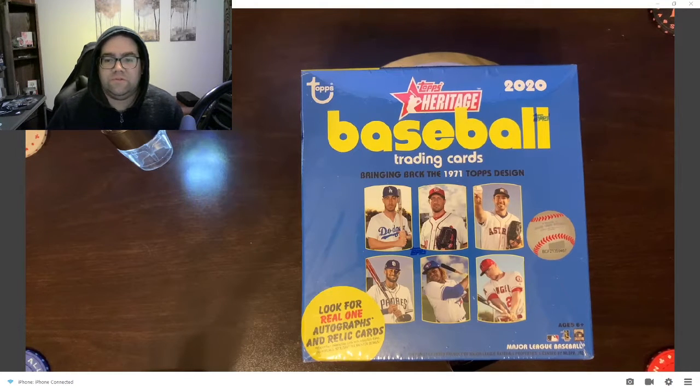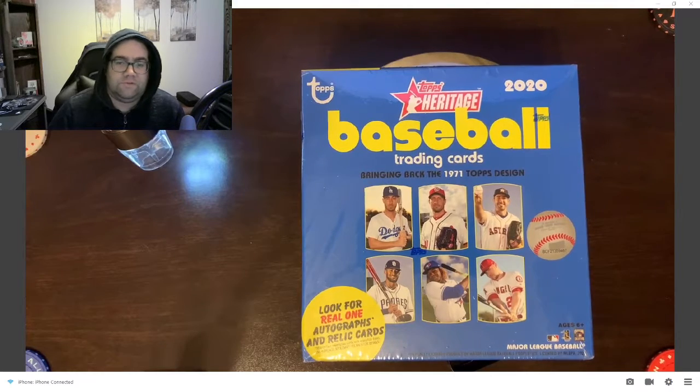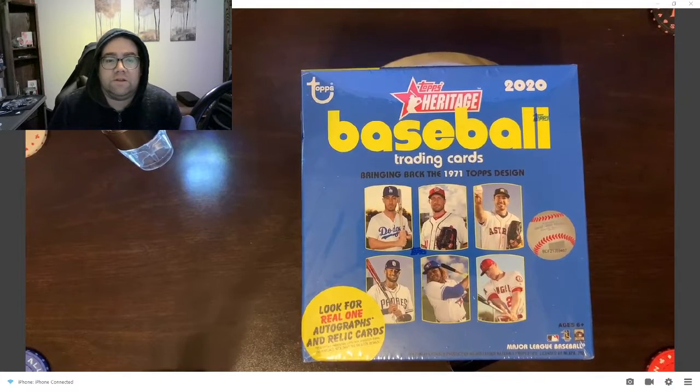So, Topps Heritage. Our buddy Joel pointed these out to us. These are really good looking. This is essentially the series one of this. There's Topps Heritage High Number that recently came out that has the Luis Robert for this year. Robert's not in this. Who is in this that we would like to see? Jordan Alvarez, Bo Bichette, Grisham, Lux, Arozarena with the Cardinals back then before being traded, Kyle Lewis.